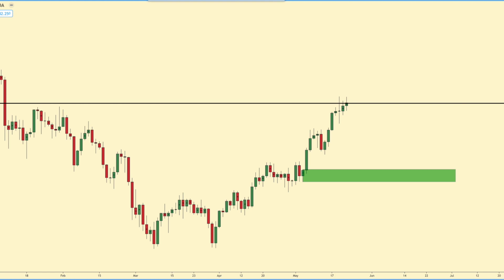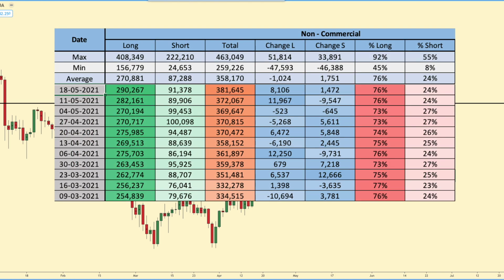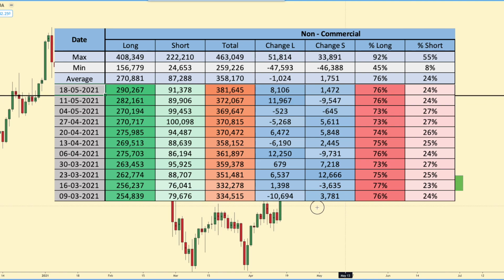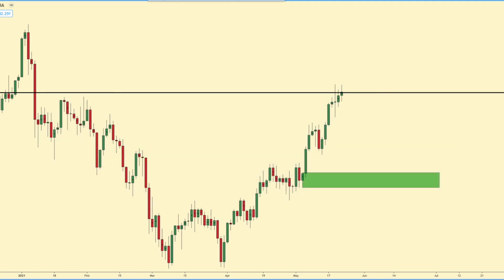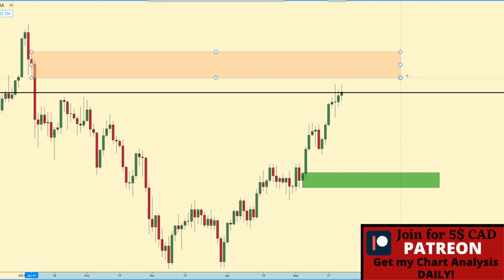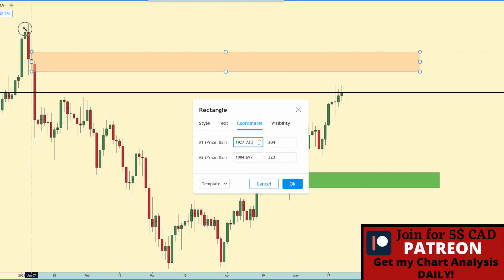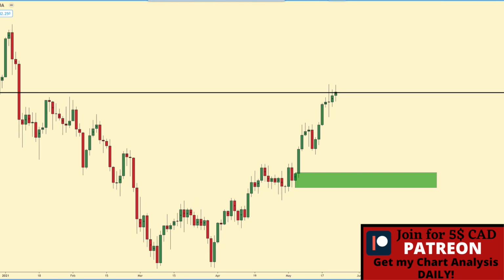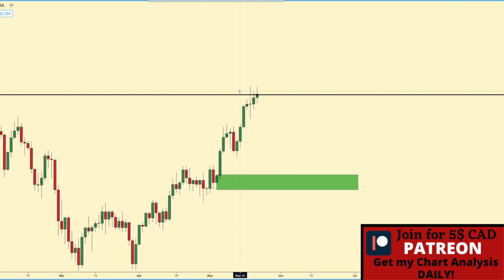All right, on to gold. The past week, the banks added 8,100 longs and added 1,400 shorts, which is a good sign for us and the Patreon members because they know that I've been talking about how gold is probably going to be moving up. We have a supply zone right here that I definitely would keep an eye out for, and even a little bit above you could also call supply. So I'd watch out for that, and right now I wouldn't really be buying in my opinion.